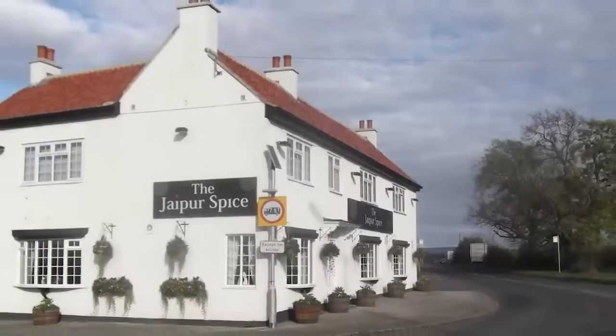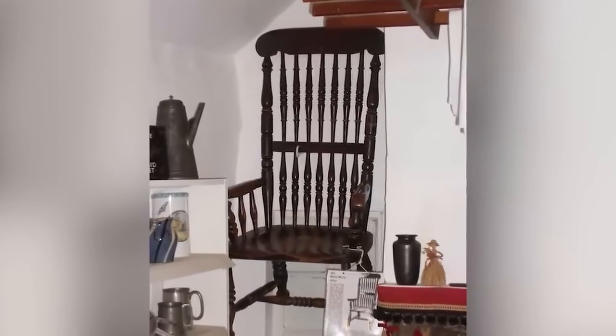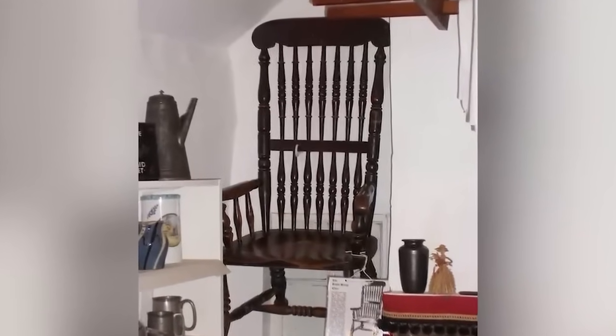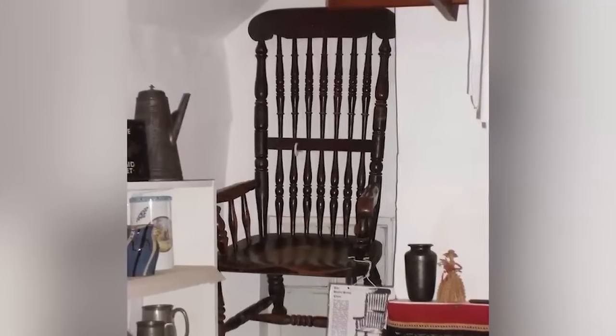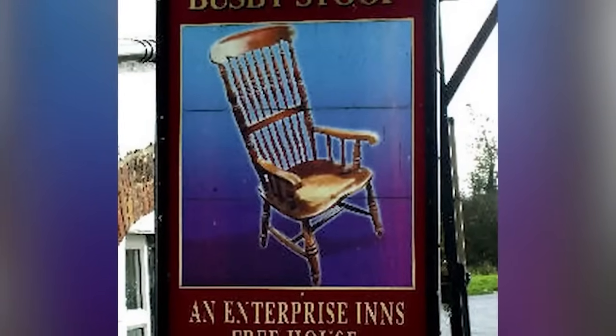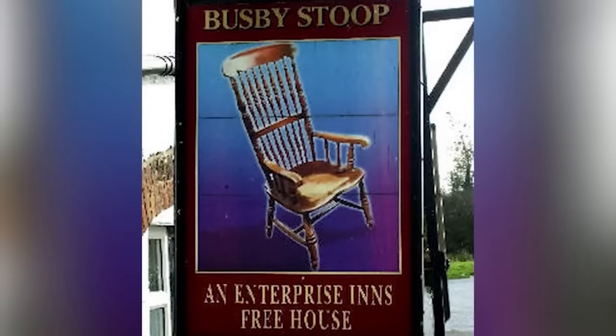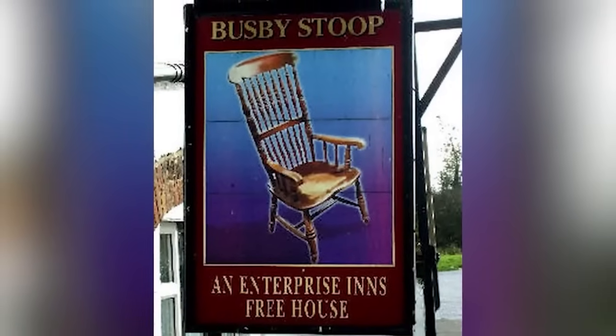on the chair began taking effect. Over the years, many brave souls sat on the chair to prove they were not afraid and paid the price. In 1894, a chimney sweep sat in the chair and was found the next day hanging next to where Busby had been displayed. In 1967, two Air Force pilots sat in the chair as a joke, but when they were driving home that night, they crashed into a tree and did not survive.